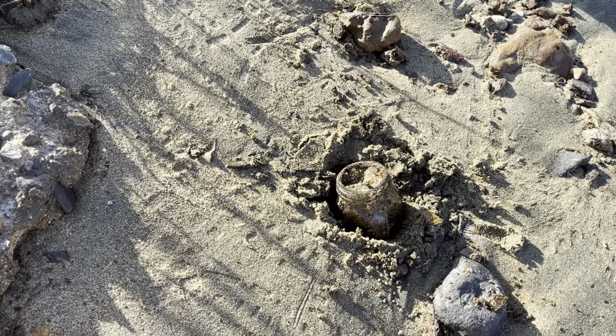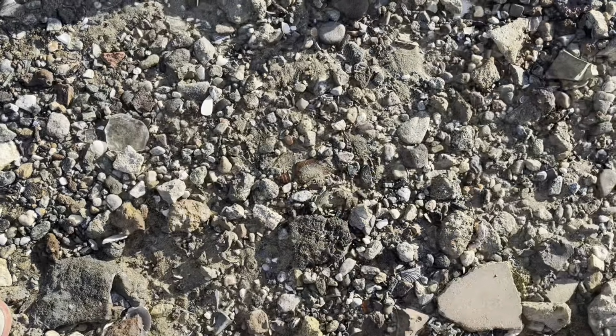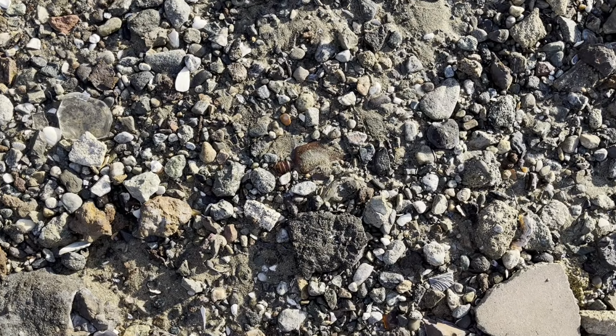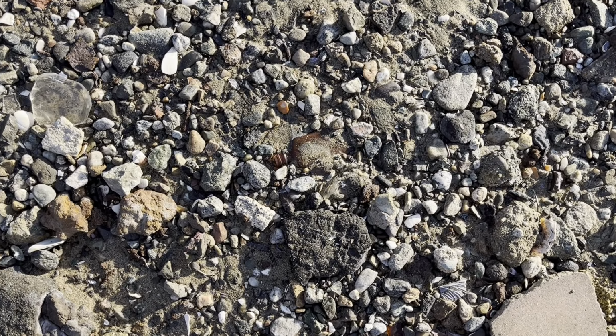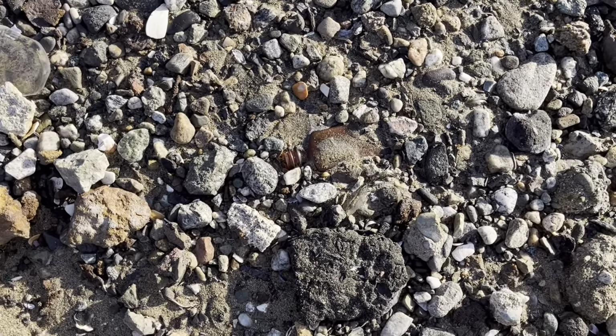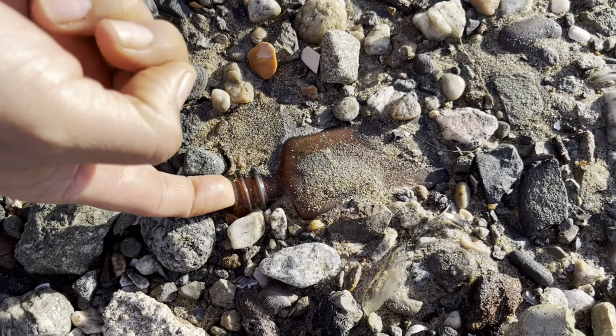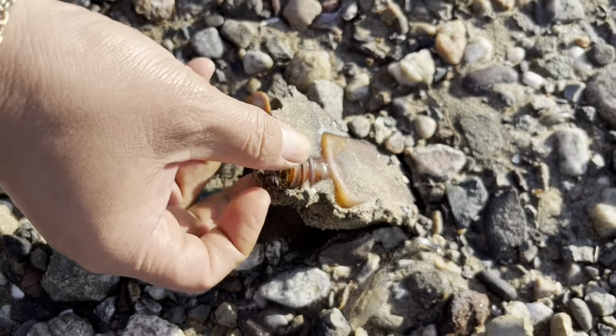Whoa. Little 1930s mayo. That's cute. All right, guys, can you spot it? Can you spot it? The Mudlark community can spot that a mile away. That's a nice bottle just popping up right there. Right in here. You are on fire again today.